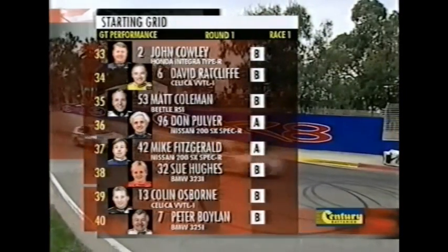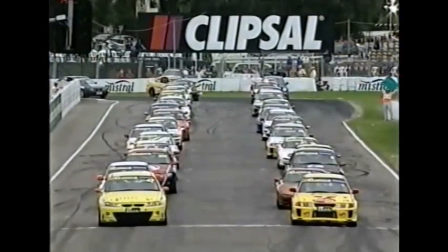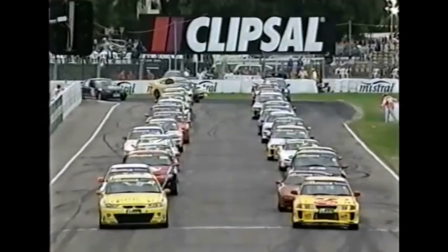David Ratcliffe from position 34. Further back in the field, Sue Hughes from 38 and Peter Boylan from position 40. Big field of 40 cars here for the Clipsal 500 at Adelaide. Round one of an 8-round championship. This is a 12-lap race set to start.